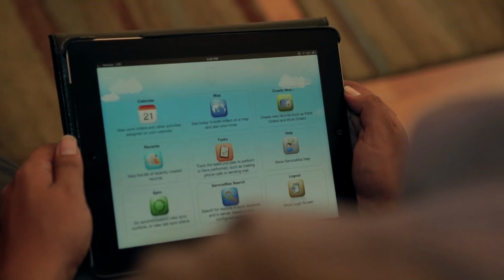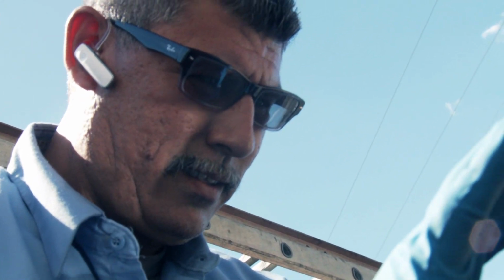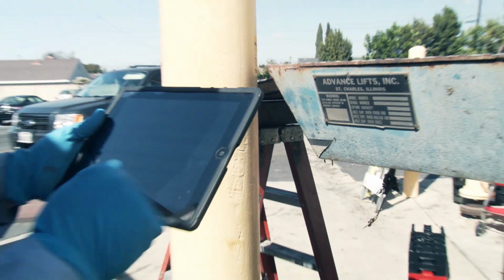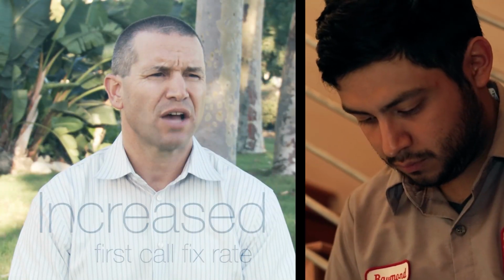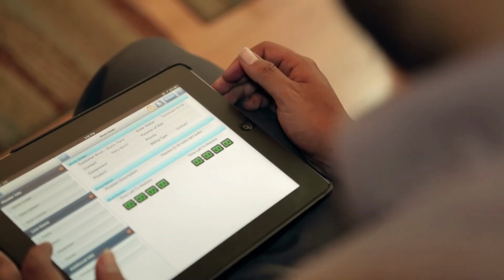It makes me a better technician because now I can just have like a template where I'll copy and paste it onto the new work order. You're able to communicate with other technicians FaceTiming, and you could process the video that they could see, and they could help you troubleshoot. We can now send the right technician with the right parts the first time, and our first call fix rates, like I said, have drastically increased.